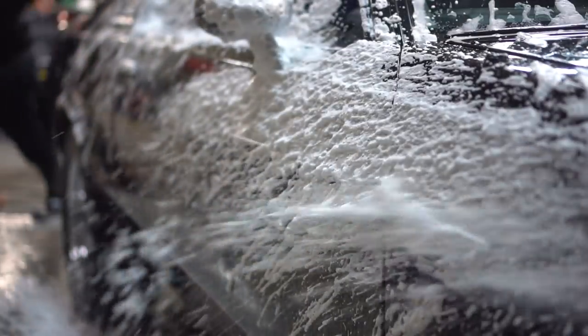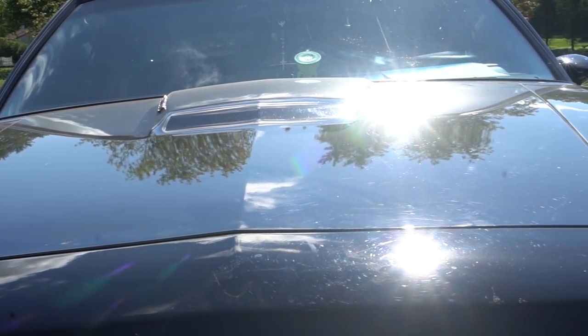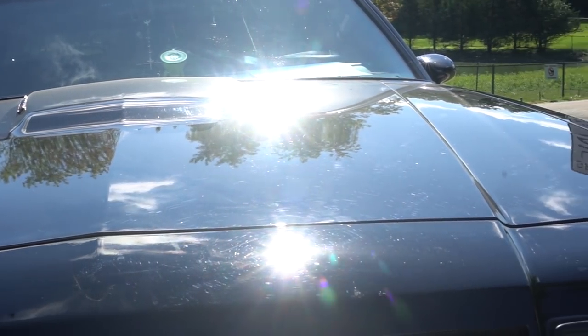Paint is pretty bad. It's got a lot of swirl marks, a lot of scratches, but they came to the right place. We're gonna polish everything out before we put the coating on. We want a perfectly clean surface before we protect it.